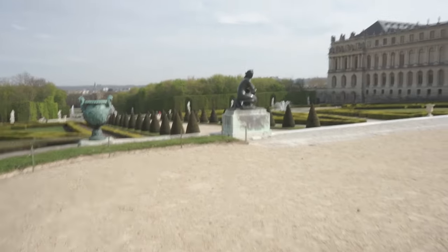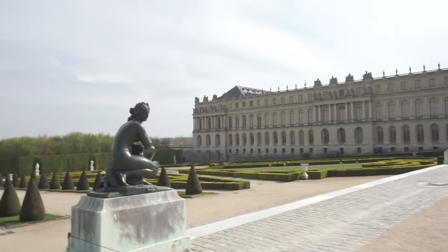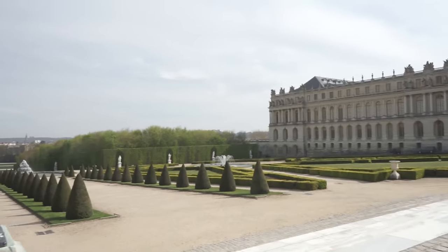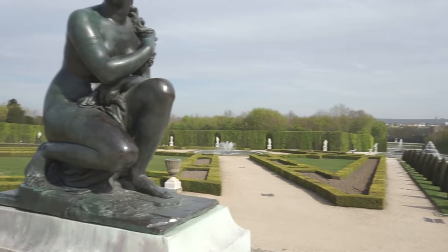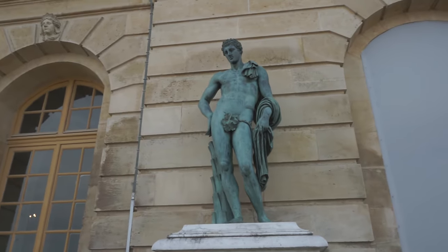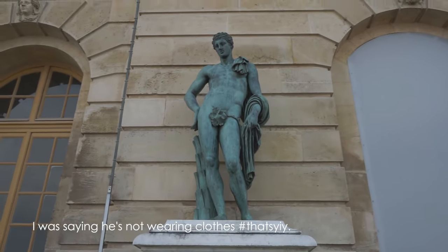But really, we're here for the view. And apparently the really good weather we've been getting. I've been really lucky this whole trip. It's always been sunny. Little hint of rain, but very light. But woo! It's the other side with a nice little woman statue.